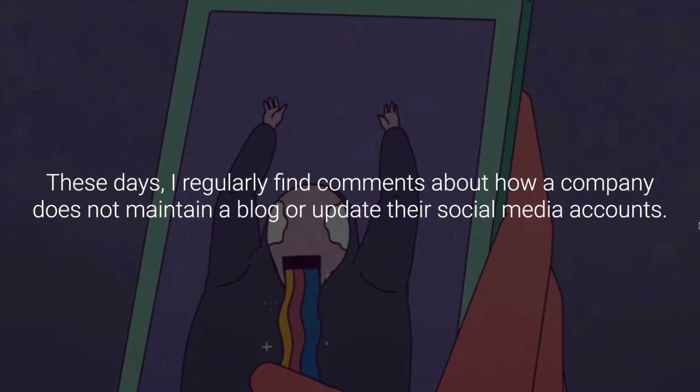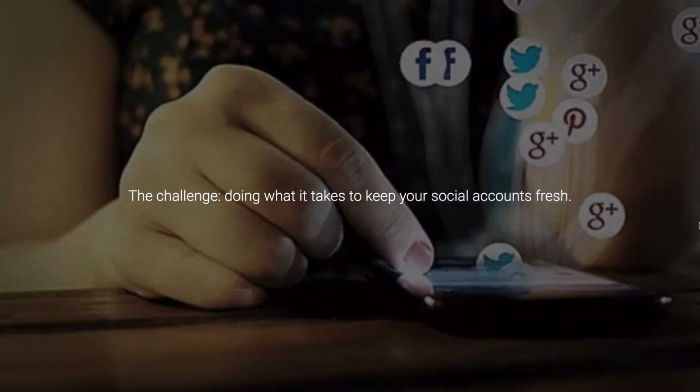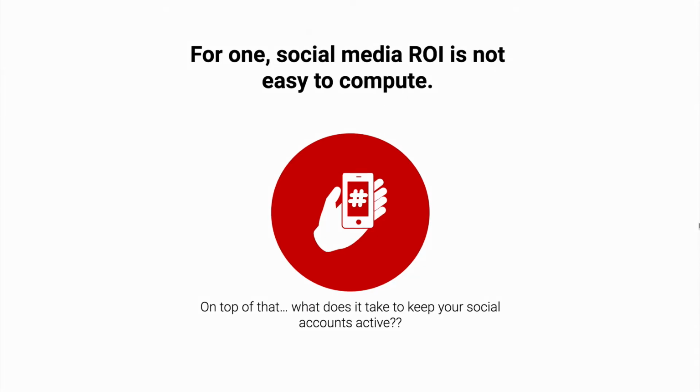These days, I regularly find comments on buyer's guides about how a company does not maintain or update their social media accounts. The challenge for entrepreneurs, for brand owners, is to do what it takes to keep their social media accounts fresh. For one, social media ROI is not so easy to compute in a very immediate sense. And on top of that, what does it take to keep your social media accounts active?